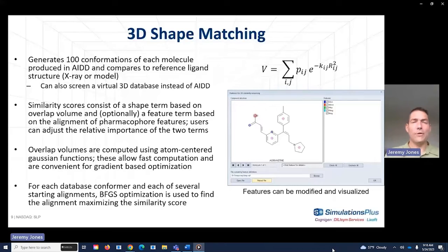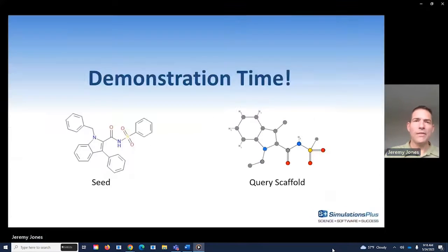add into the similarity score a feature-based term as well. Here you can see some of the features in one of these molecules. You can look for hydrogen bond acceptors or donors, and positivity and negativity. So you, as the user, can balance how much weight you want to give to just the 3D shape or adding in some feature weights as well. This has proved to be an invaluable tool in designing some novel molecules, some PPAR gamma inhibitors.